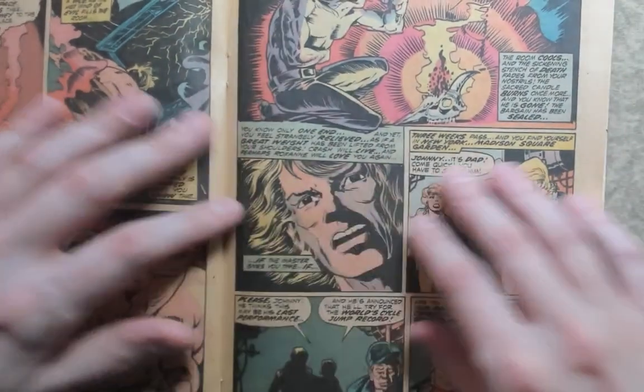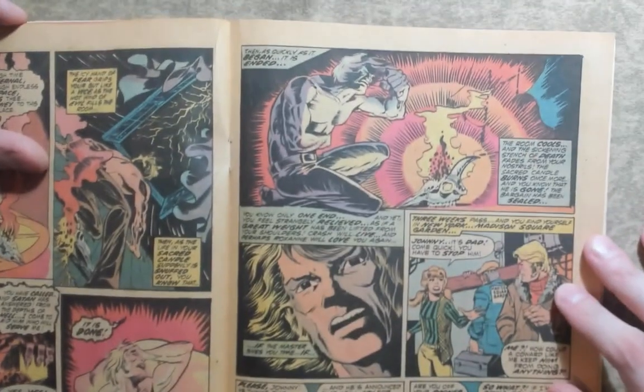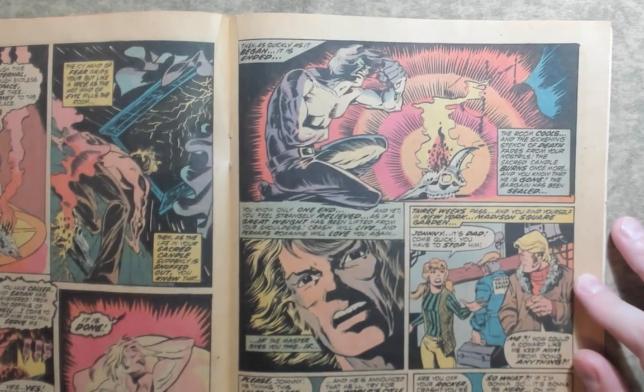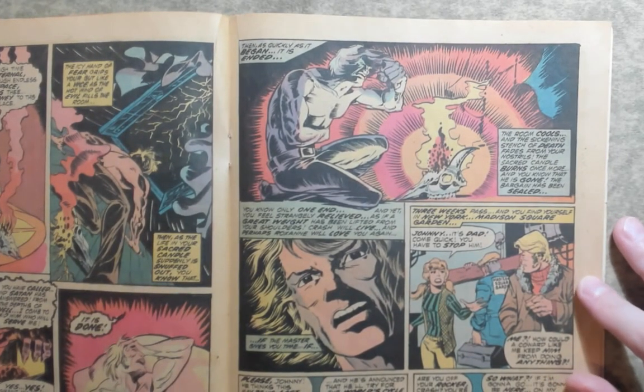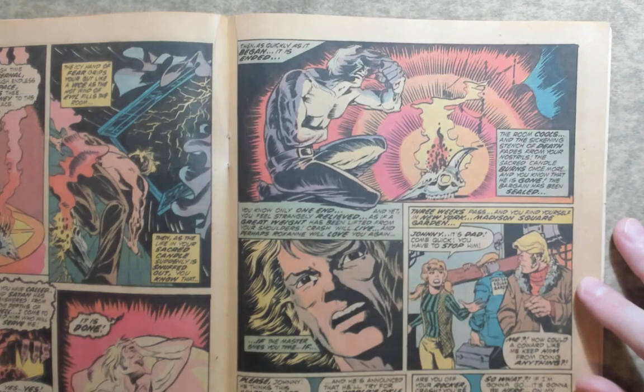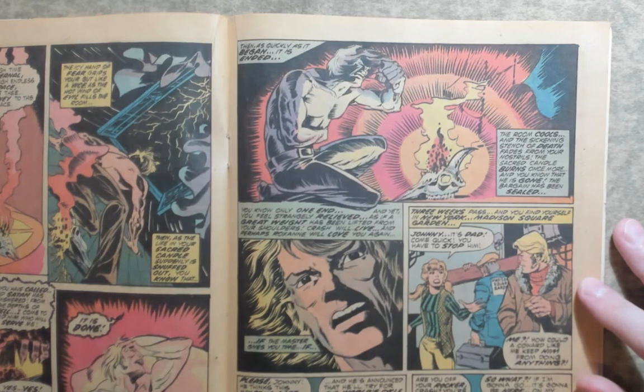Then quickly as it began, it ended. The room cools, and the sickening stench of death fades from your nostrils. The sacred candle burns once more, and you know that he is gone. The bargain has been sealed. You know only one end, and yet you feel strangely relieved, as if a great weight has been lifted from your shoulders. Crash will live, and perhaps Roxanne will love you again.